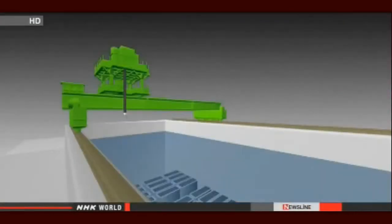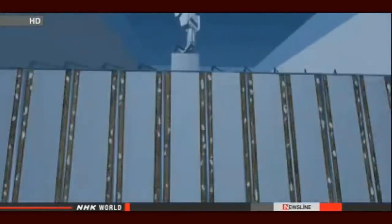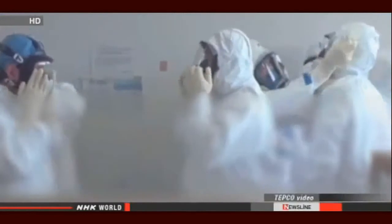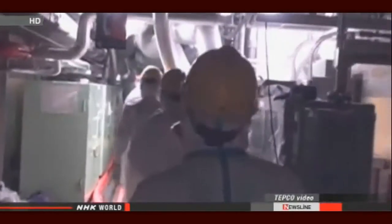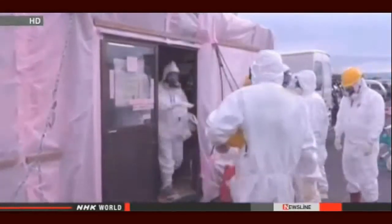But nuclear experts are concerned. There could be fragments of debris stuck between the fuel assemblies and their holding racks. That could force workers to halt the operation. It could lead to serious complications. Another concern is the high radiation level at the site. Workers can only stay inside the building for short periods of time.